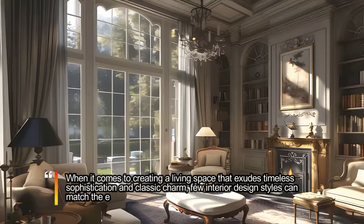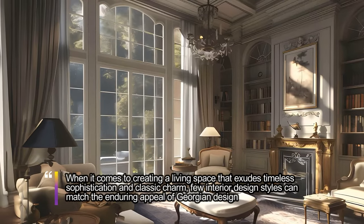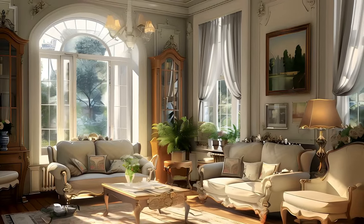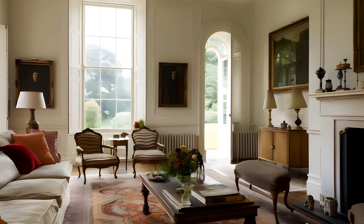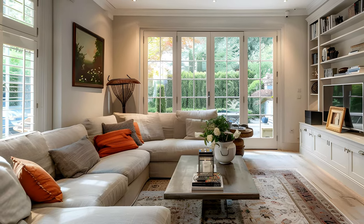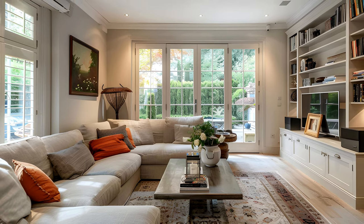When it comes to creating a living space that exudes timeless sophistication and classic charm, few interior design styles can match the enduring appeal of Georgian design. Originating in Britain during the reign of the first four Georges from 1714 to 1830, this elegant aesthetic has stood the test of time, captivating homeowners and designers alike with its harmonious blend of symmetry, proportion, and refined ornamentation.